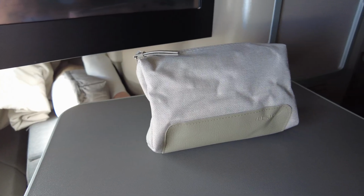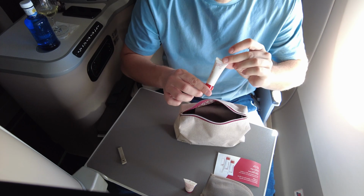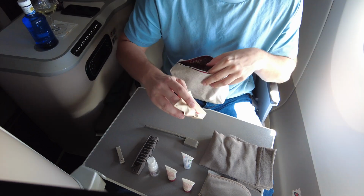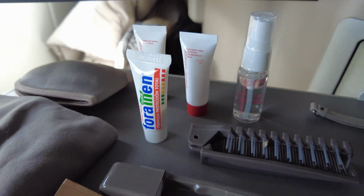Let's check out what's inside the Iberia amenity kit. An eye mask, hand cream, lip balm, face mist, socks, toothpaste, a comb, a toothbrush, and earplugs. I'd say it's a pretty decent business class amenity kit.